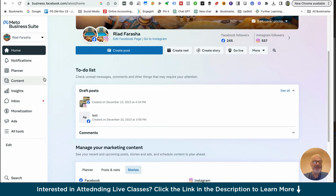Now that we looked at the publishing and planning side of your content and your posts, let's look at the notifications. A very important part of your Facebook and Instagram presence. And fortunately, Meta Business Suite allows you to receive notifications related to your Facebook and your Instagram business accounts. Whether you get those on messaging or whether you get them on your email.